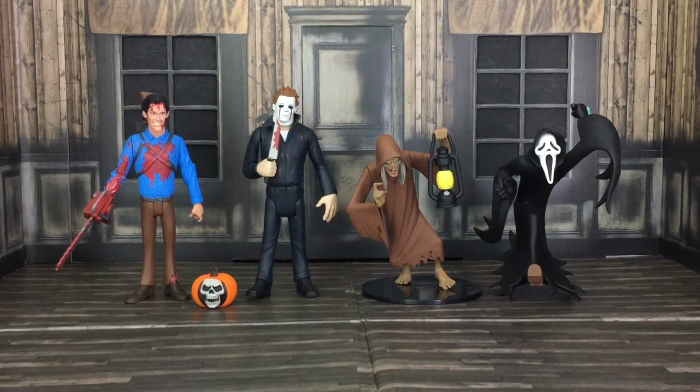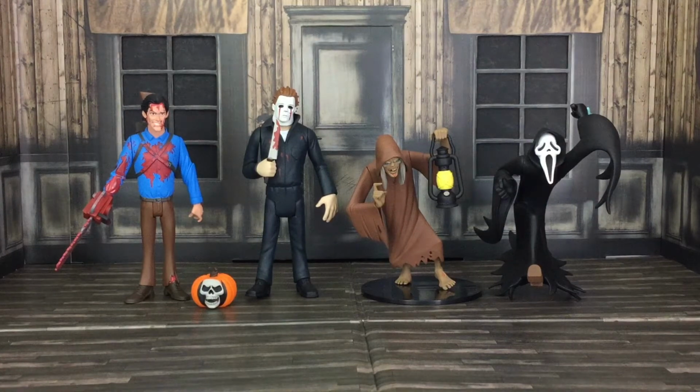Here's an in-hand look at the figures. Both Ash and Michael Myers include new blood deco, so these are a repaint from previously offered figures. The Creep and Ghostface are brand new for this wave. As you can see, the Creep is the only figure in the wave that comes with a figure stand, and he definitely needs it as his feet are sculpted in a way that he can't stand without it.